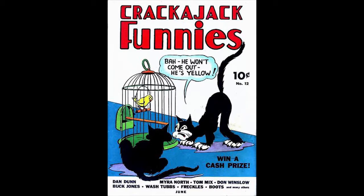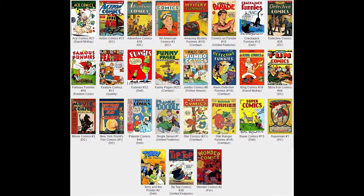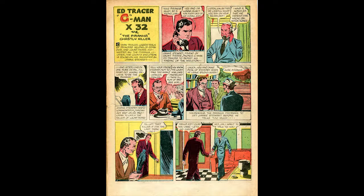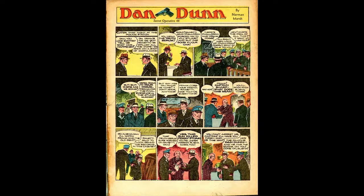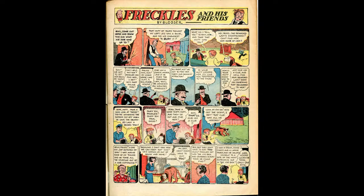Crackajack Funnies, number 12, June 1939, published by Dell Comics. The on-sale date was April 25th, 1939. It's a cat and bird cage humor cover. It was on the newsstands at the same time as Superman number 1 from DC Comics. Gerber's photojournal rates this book as uncommon, and there's a mile-high pedigree copy of this book.